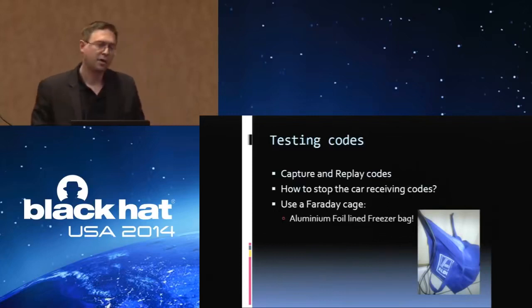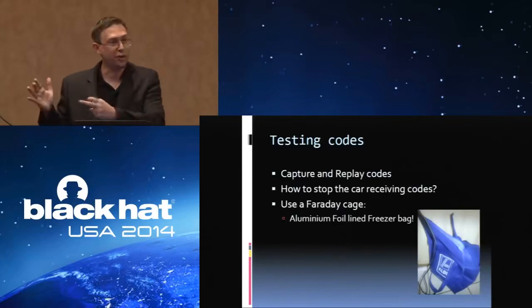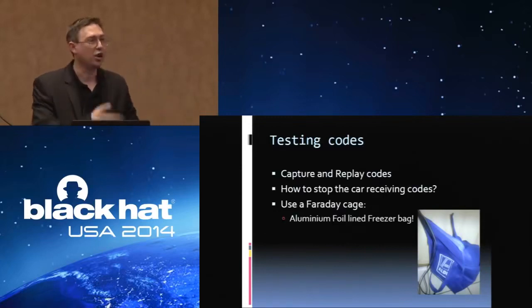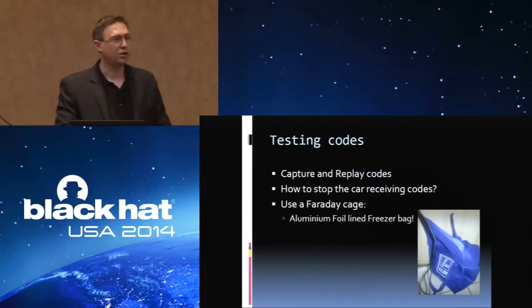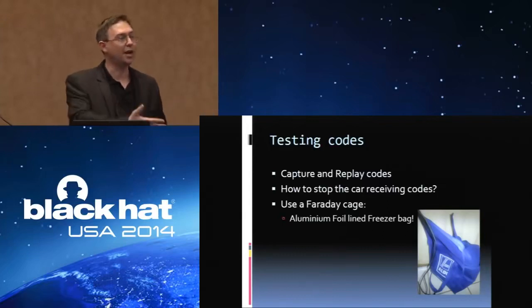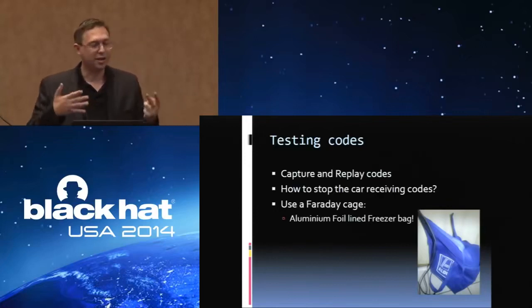So before I get into saying it did work, and there's some other attacks that I'll talk about soon, in this particular attack, it did work. But how do we actually test that the code is being correctly received by the car? Because you don't want to perform an attack and think to yourself, oh, in simulation it works perfectly, but the car's not reading it correctly. What have I done wrong? So the way to do this is to do a capture and replay the codes in a confined environment.